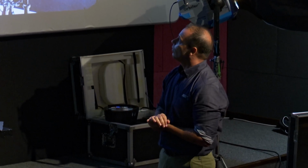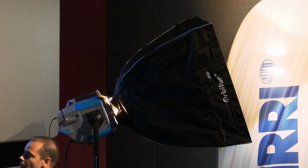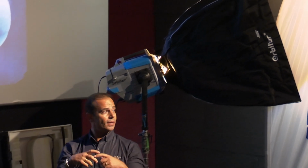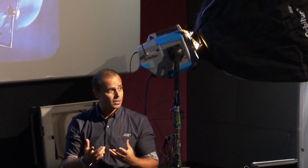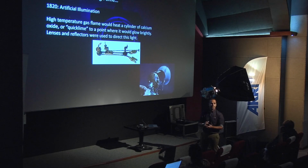1820. We spent a lot of energy heating or crushing certain chemicals to reach some brightness and use it for our needs on our sets. Those were the first tries, combined with reflectors to increase the output and adapt it to our needs. Next slide, please.